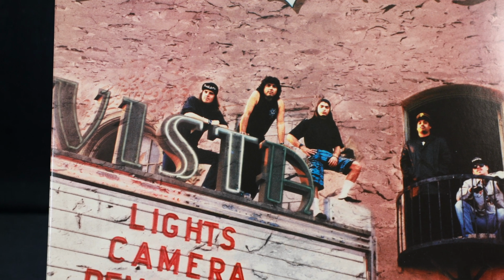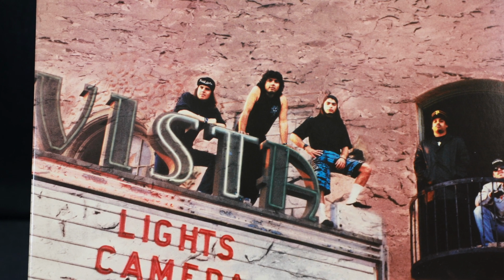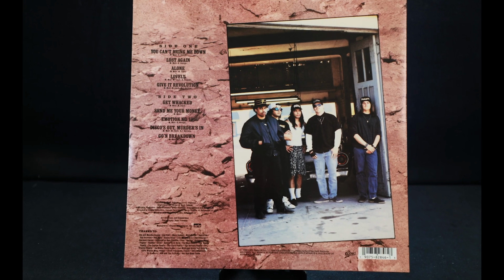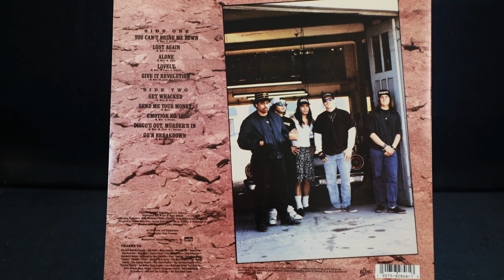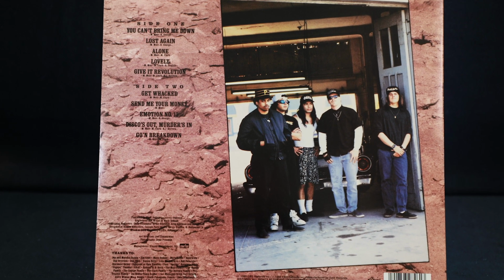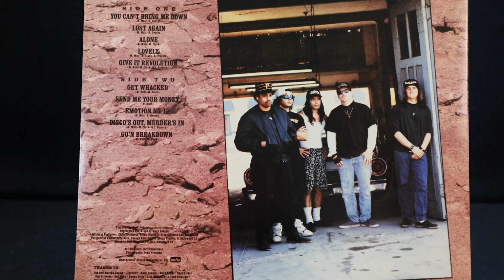Track 3, Alone, is kind of generic pop, and it feels wrong for their style. Track 4, Lovely, feels like it doesn't really know what it wants to be. Track 5, Give It Revolution. Production does a disservice, like it's a little too produced, but nice lyrical message, and otherwise kind of generic.